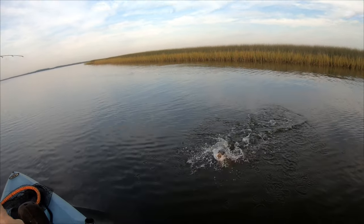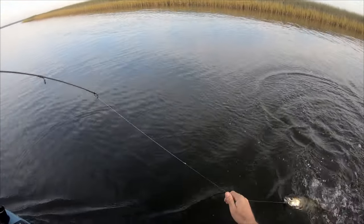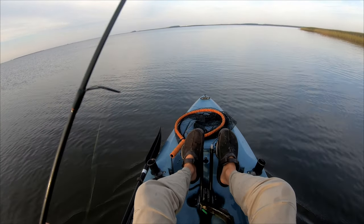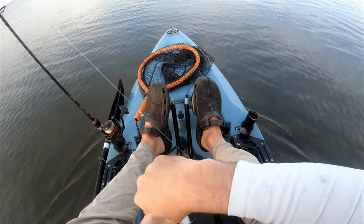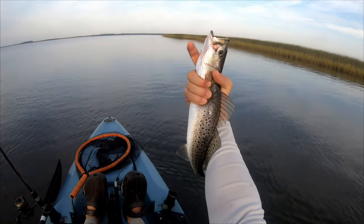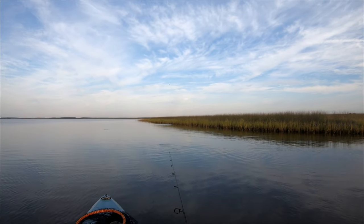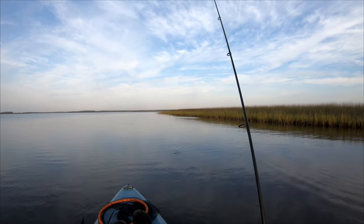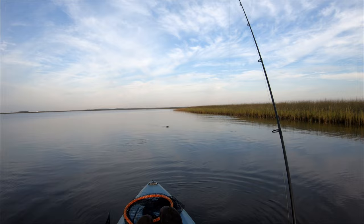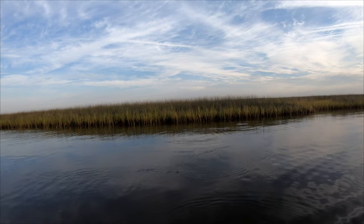There he is. Big trout. Nice size little trout right there. There's some bait working along this bank here. Ooh, good thump. He's got it. Ooh, what a fish.